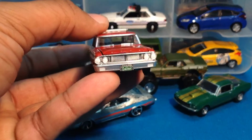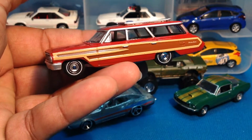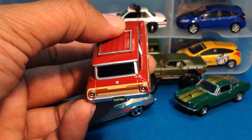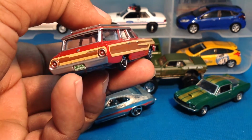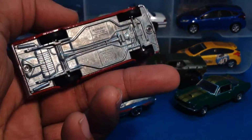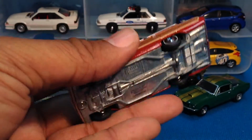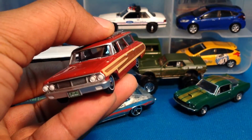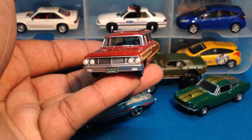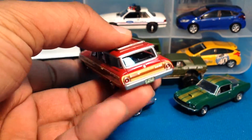What does it say in the front there? Big wagon. Yeah, that's a big old boat right there. You'd be lucky to get, what, 15 miles to the gallon in this thing? But she is gorgeous in this red and that two-tone trim. Fantastic. I love the wheels on this. They are to scale. Cars really did have skinny wheels if you're old enough to remember. This is an Auto World, so all the details are lovely and painted. All the plastics are crystal clear.